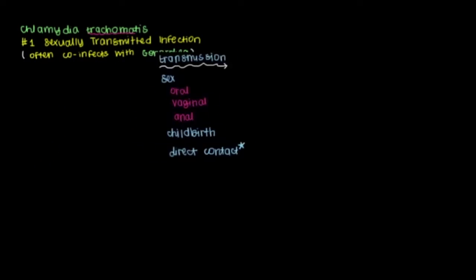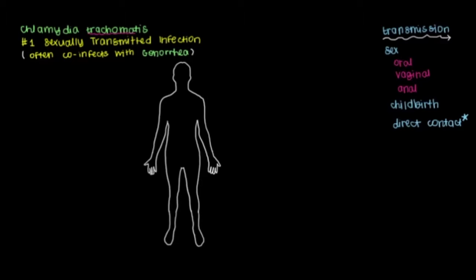So now let's move this list off to the side and focus on my poor friend right here, who's going to have all the different signs and symptoms you can get with chlamydia. Now, as I mentioned already, chlamydia is mainly spread through sex. So why don't we start by focusing on the sexual organs right here, which I've drawn out already.